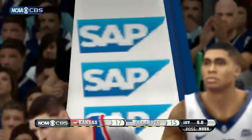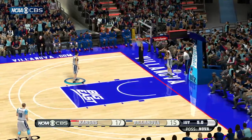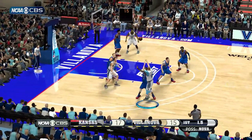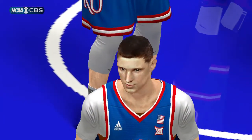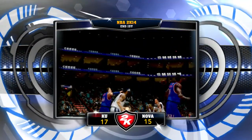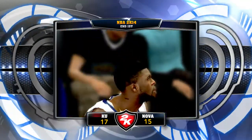In with a nice touch off the glass. 7 points in the game. I don't know who was supposed to be on him there, but clearly a mistake by the defense. There's the triple. No good. And that concludes a back and forth, high scoring first quarter of play. The away team, they're up by two. And we'll be back shortly for the start of the second quarter.